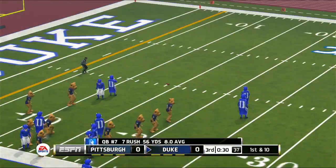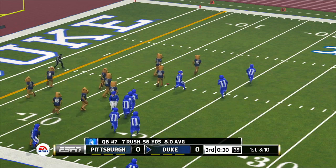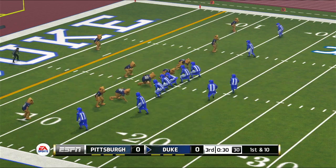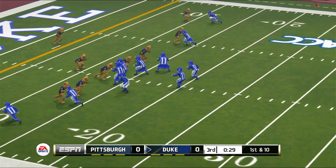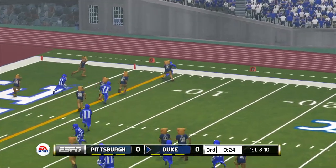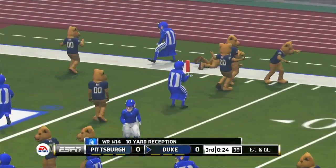Well, that's another first down, Brad. That's the fifth first down on this drive. You know, this offense isn't hitting a lot of big plays, but they're very, very consistent with their execution. It's putting a lot of pressure right now on this defense. And he's shoved out of bounds around the 4-yard line.